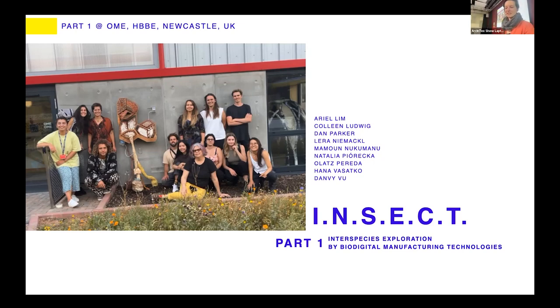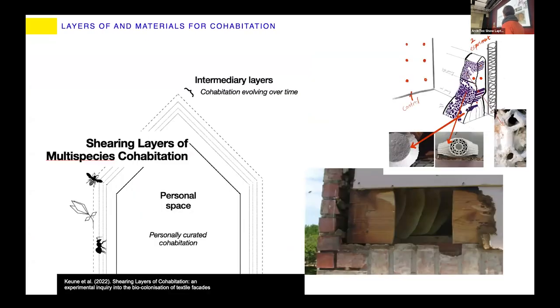A very international community, mostly from Europe and UK, but we also had three people from US, one from Australia. Really exciting. And designing for multi-species cohabitation and thereby supporting life is our main motivation. We are exploring technologies and materials that offer different microclimates through their levels and layers of porosity and temporality.